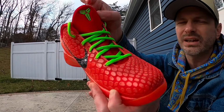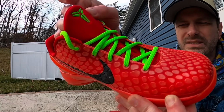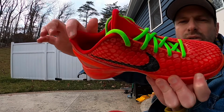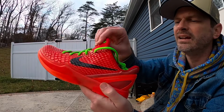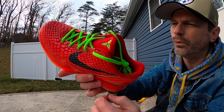At the top, it's like a neoprene, and it almost feels like it has a memory foam inside of it. And you also feel that in the sock liner up here around the collar. It's just very soft, very padded, and at the same time, it really does feel like it's going to form to your foot quite well.